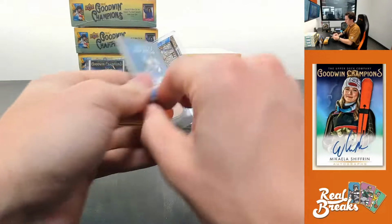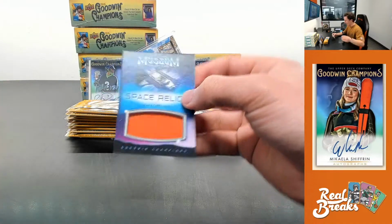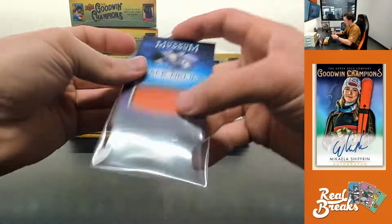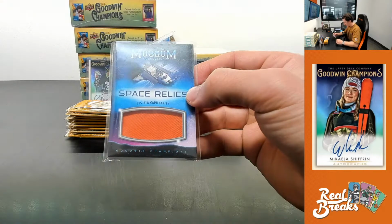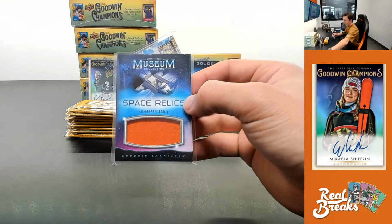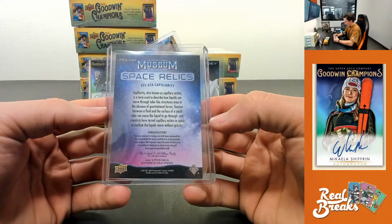And what do we got here? Space Relics. What the heck? Museum Collections STS 61A Capillary. Capillarity? Whatever kind of relic that is. Sometimes that's going to be pretty rare.